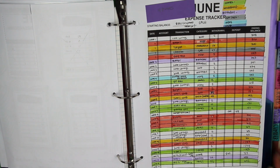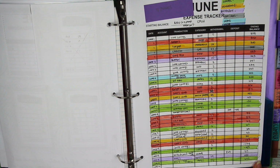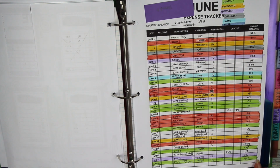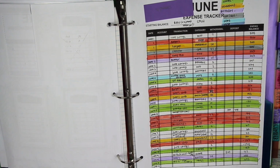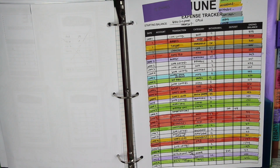Something that I decided to start doing is putting little check marks here, because when I go through our cash envelopes, or when we have a day where we're spending a lot of cash in one day, I like to go through and just count and make sure everything balances out. That's what the check mark is for, meaning that yes, that is how much I have in the envelopes, because if I don't have that amount, it makes me think, okay, where did we spend our money? Which is why it's important to keep your receipts. And I'm really bad at that.